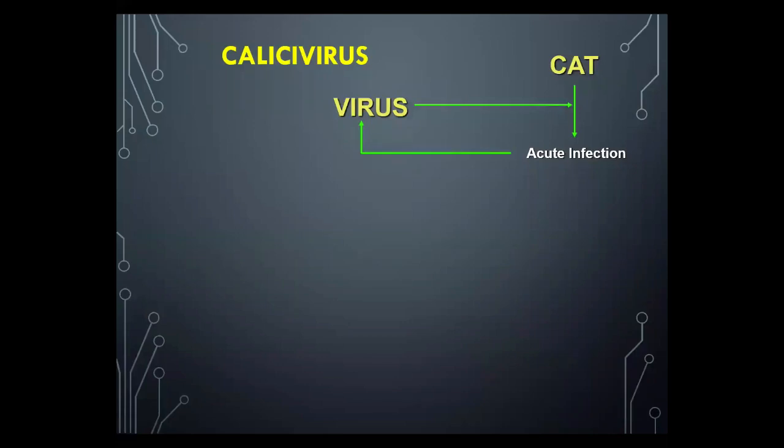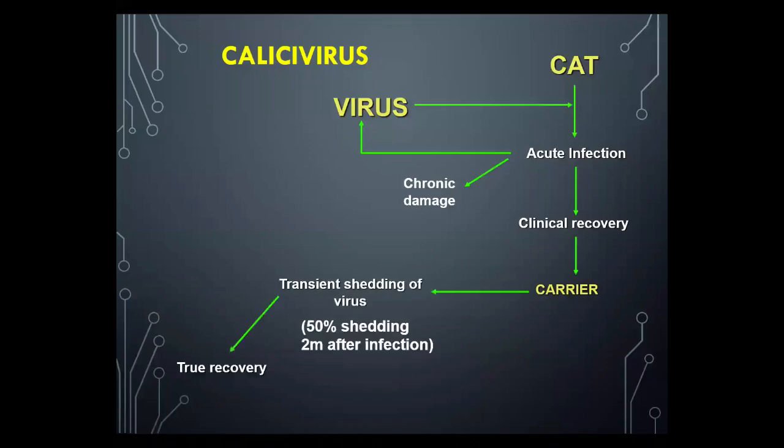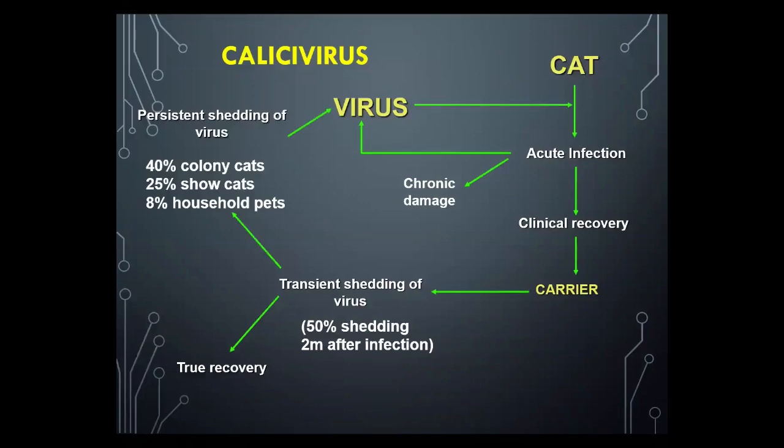Again, like herpes virus, the acute infection can be followed by chronic damage or clinical recovery and a carrier status. But the big difference with Feline virus is that they do not become latent. If they are carriers, you can find the virus in the mouth. There is true recovery, with about half the cats who come down with Feline virus fully recovering from it. And the rest will undergo a shedding of the virus and be in a carrier status, which may last a long time. And when it does, it's called persistent shedding, persistent carrier status.